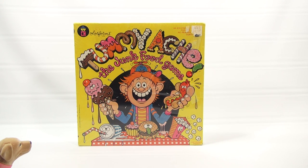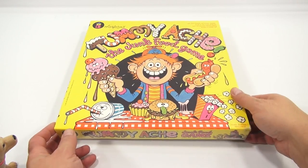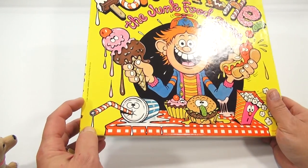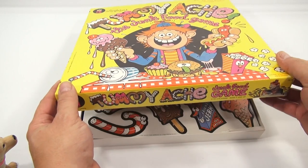All right, I will get this out of the plastic, come back, we'll check out the box a little bit more, but then we'll take a look at the parts. All right, look at the color on that box. Isn't that cool? Look at the food. All right, so I'm going to open this up now. I read here it is from 1981. Here we go. Look at this. Oh, look at the sides.